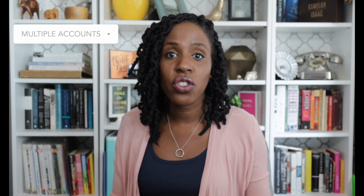But the thing that you need to do, in addition to having your direct deposit set up, is to make sure that it's going into multiple accounts. So for my direct deposit, I have my money going into 2 accounts. I have one going into an account that's just for my bills, and then I have the other set of money going into another account that's for everything else.